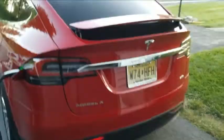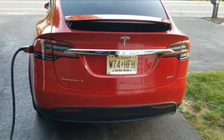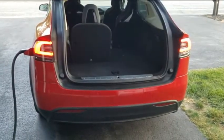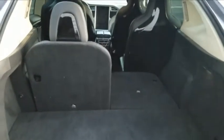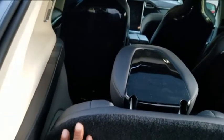In regards to the trunk space, I do like the trunk space back here in the Model X, but as I stated earlier, it's nowhere near the capacity that we have on the Model S. So I still have that seat that I recently pulled up. What I'm going to do is lower that seat. You just have to press a button here, the same button I pressed earlier. You press that, it releases it, and you push it down, and it's now closed.